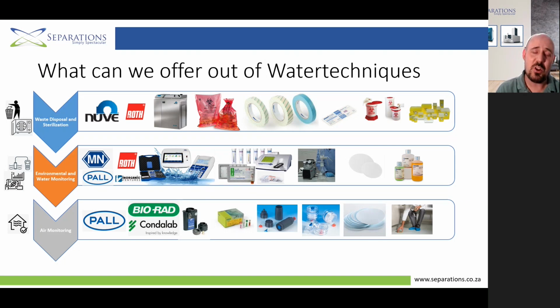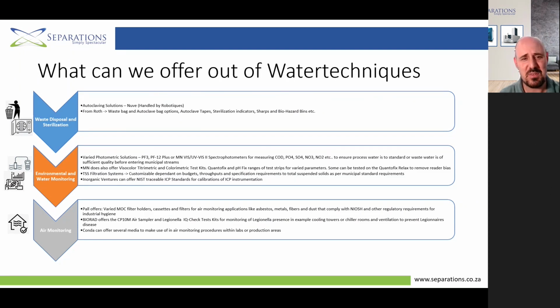In air monitoring, again, we have options from Paul, BIRAD, and Conda. BIRAD offers the CP tenure in combination with Legionella kits to monitor for Legionnaires' disease. Paul offers a number of options as well to monitor for asbestos or dust. We can see there as well that we have options from Conda. Even when you consider the medias, you could use them for just settling plates within a lab, or even in the production facilities themselves, to see how clean the environment is. And that's pretty much everything I've talked about.